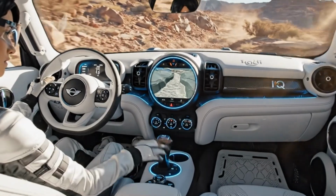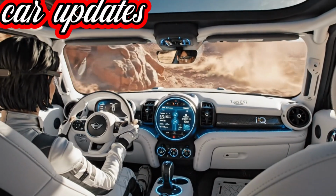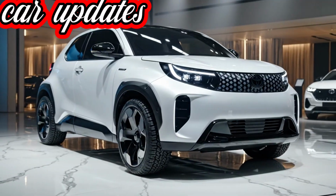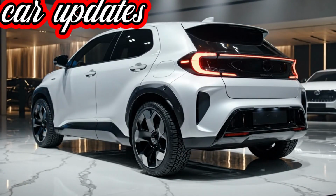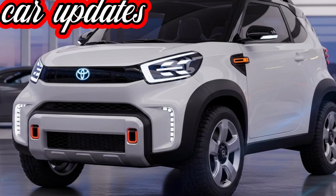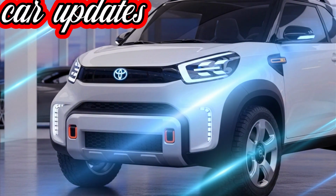Everyone! The 2026 Toyota Mini IQ Off-Road is one of the most unexpected yet fascinating vehicles to hit the automotive scene. And today, we're taking a deep dive into everything it brings to the table. At first glance, it looks like a compact urban car transformed into a rugged off-road explorer. And that's exactly what Toyota set out to build.